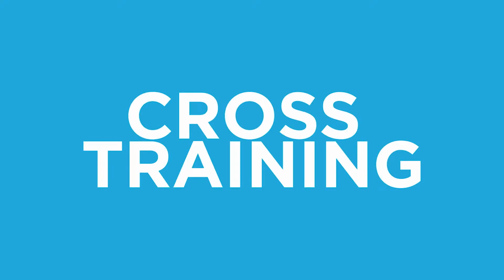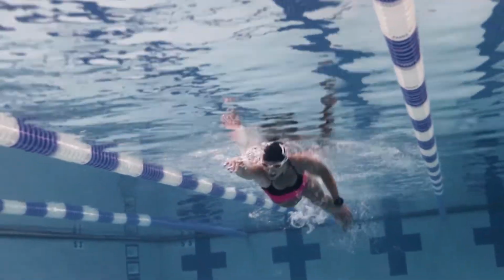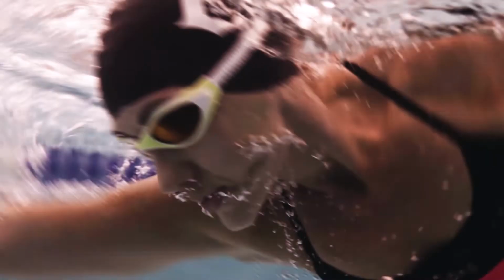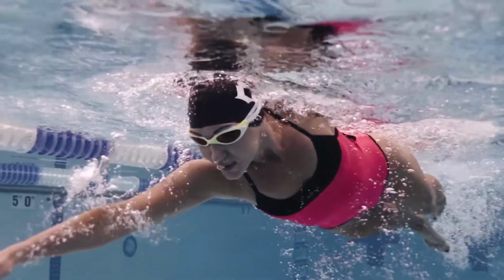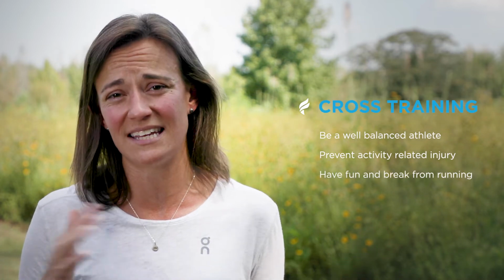Cross training. All right, these are activities that are going to complement your running, but they're going to allow your body to recover from that running related stress. Cycling and swimming are really great options because they allow you to continue your aerobic training without all the pounding. So pick something that you enjoy. The goal here is to be a well-balanced athlete, to try to remain injury-free, and to just have fun and give you a little bit of break from all of the running training.